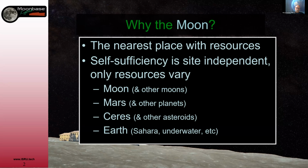Having done a study on self-sufficiency, you can apply that to our moon and other moons, to Mars and other planets, or to asteroids. Ceres is the biggest one, but there are plenty of asteroids. You can also apply it on Earth. If we can live in space, we can live anywhere on Earth, really. Deserts, underwater, any remote and hostile environment on Earth is actually better than any other place. So we should colonize parts of Earth as well.